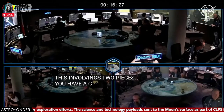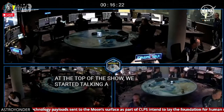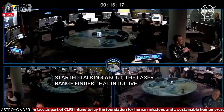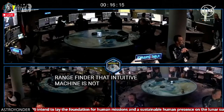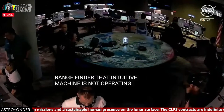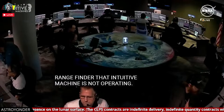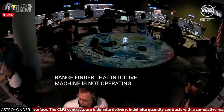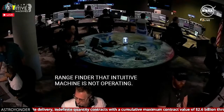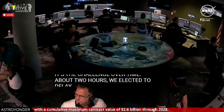At the top of the show, we started talking about the laser rangefinder that Intuitive Machines put on Nova-C, which is not operating. We made the decision for flight controllers to utilize 2 of the laser beams from NASA's NDL payload, and make the software patches required to reassign those lasers into the TRN and HRN cameras in order to give us an opportunity to land on the South Pole of the Moon today. Gary, it's quite the feat and challenge overcome in just about 2 hours, because we elected to delay that orbit and go into another orbit. That's why the show was a little bit later.